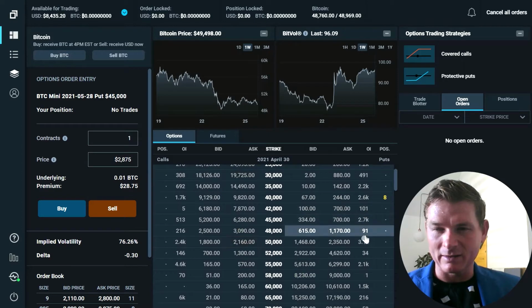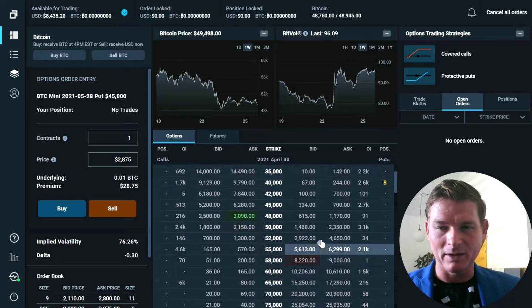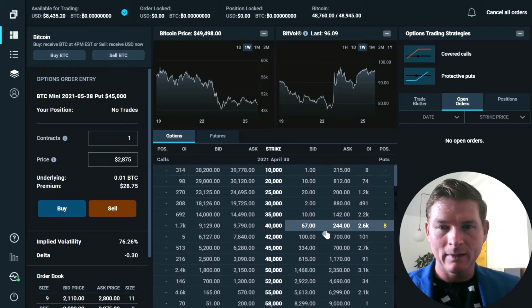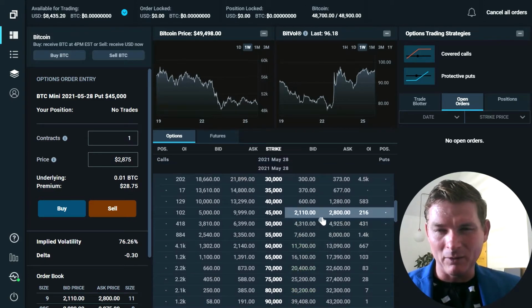The only problem is that there's not a lot of people trading these, and so the spreads can be pretty bad. I think that's the biggest risk here. It's just really bad spreads. But let me just pick up like one. I was gonna strike at 45.